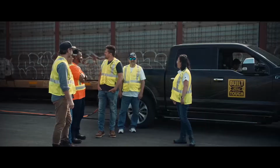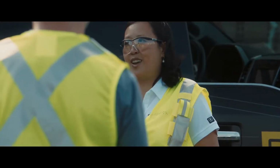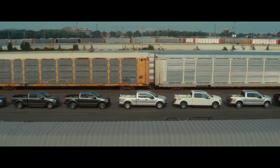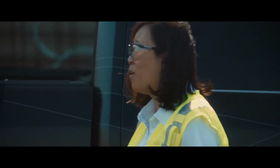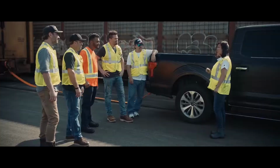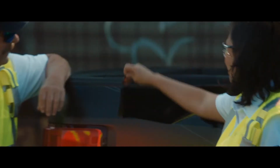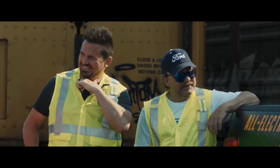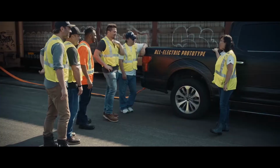You seem confident, but I'll be shocked. No other truck has ever done it, but we are going to do this. Wow. You got to see it. I've got one major thing that I still haven't told you yet. You guys ready? Oh, come on. What? No way. So this F-150 prototype is all electric.